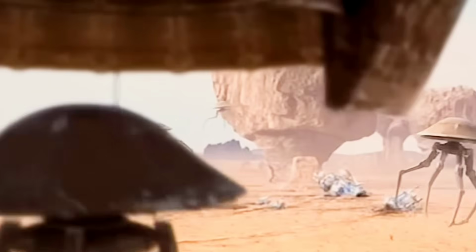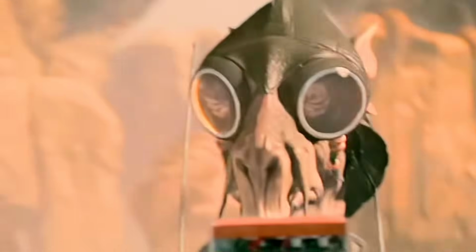However, in that extended lap 2 I mentioned before, Sebulba would also use those same flame jets on Anakin, who would barely escape.